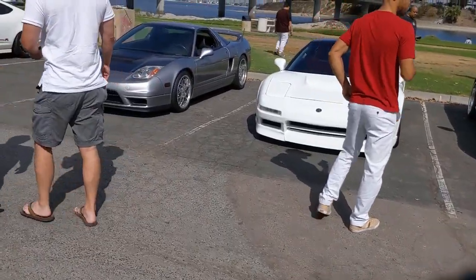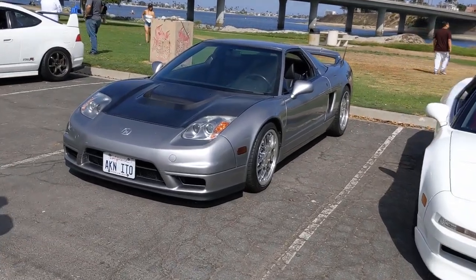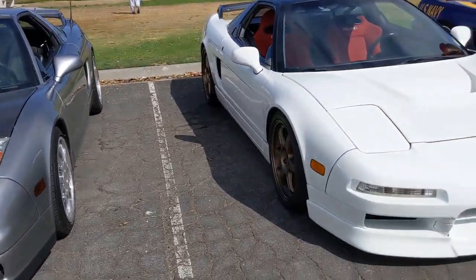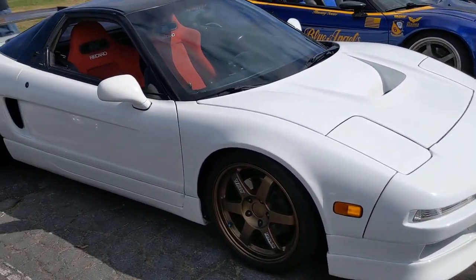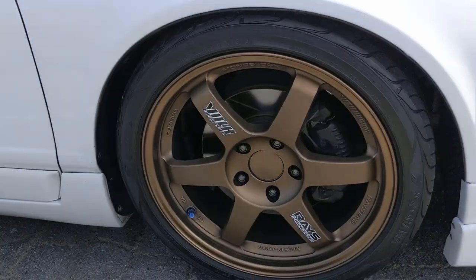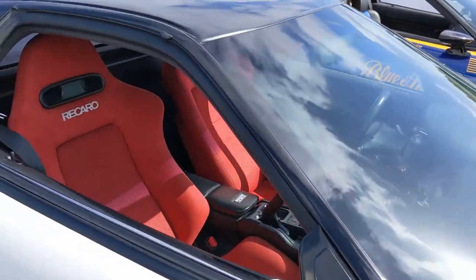There's actually more NSXs today than there are S2000s. That's very uncommon. Ooh, the bronze TE37s. Look at that. Ooh. By far my favorite wheel of all time.